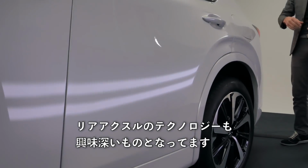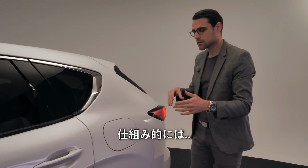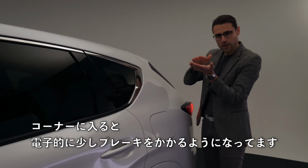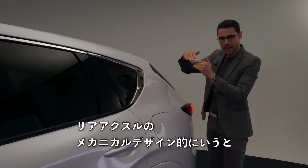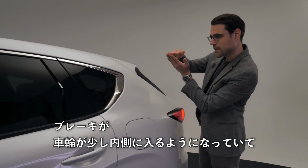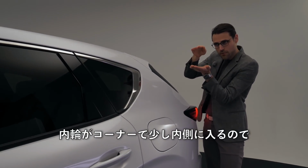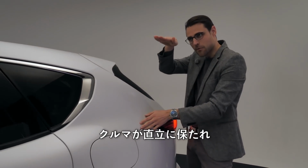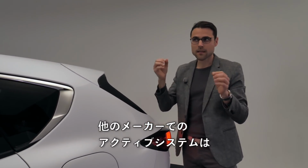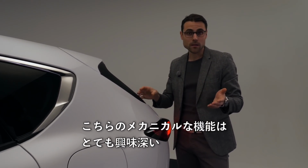Technology-wise on the rear axle, this is also very interesting. They have something like an anti-tilt control built in now. So how does it work? Electronically, a little bit of braking is applied when you are in a corner. And by the mechanical design of the rear axle, the braking leads to the wheel going a little bit in, and that means that the inside wheel in the corner will be moved a little bit in, and that's why the car keeps more upright and doesn't lean to the outside of the corner. Other manufacturers work with active systems, like letting you push hydraulically from the other side. This one here is a mechanical one, very interesting.